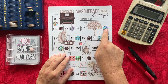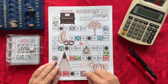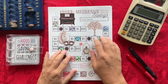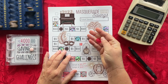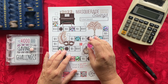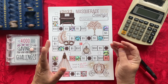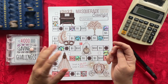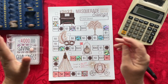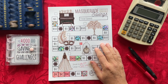I also have these scratchers that are placed onto the game board for a little more added fun. If you land on one of the scratchers, then you get your little scratch token that is also included when you purchase your scratch off board game, and you scratch off your little scratcher to see how much you need to save. So you'll have either a dollar increment, or you might have a flower hidden underneath there. You never know. That's what makes this savings challenge so much fun.